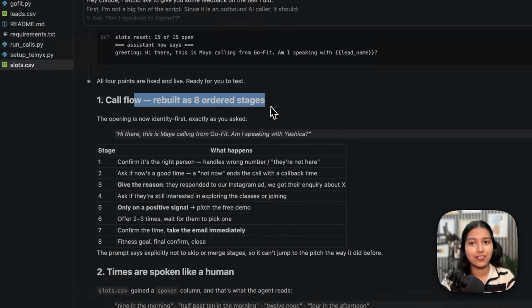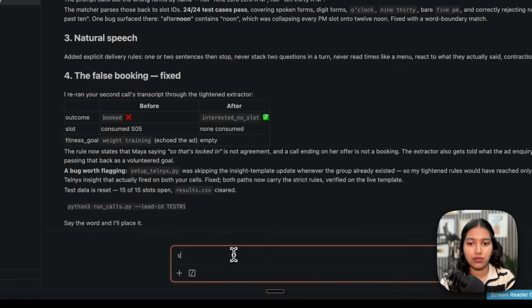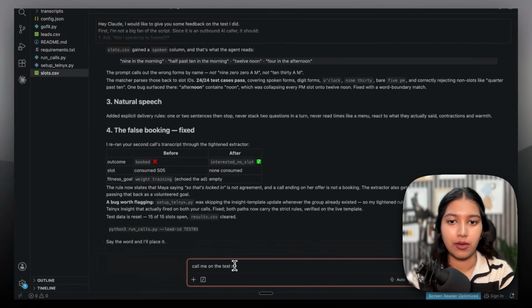Okay, so I think it has fixed the call flow and the other things we mentioned. So let me ask it to call me on the test number I provided. Alright, so I'm getting the call.